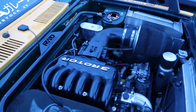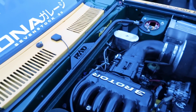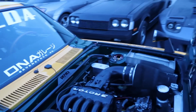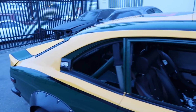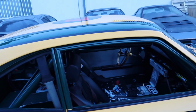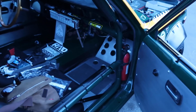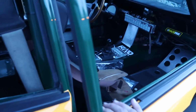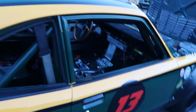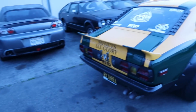It's a 3-rotor in an RX-3. Ooh, look at that. Custom Rad Industries strut bar. He has a lot of custom everything on this car. We did most of the fab work in here, and some of the other stuff. We made these guys, kick plates. And then DNA Garage did all the motor stuff and many other things too.